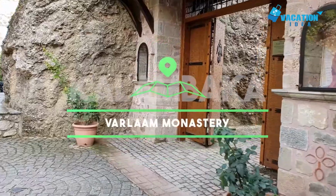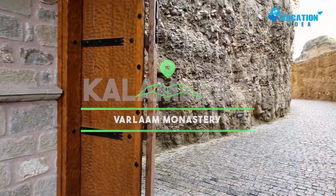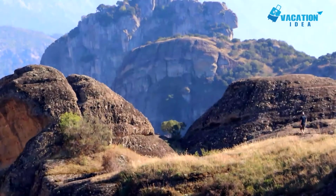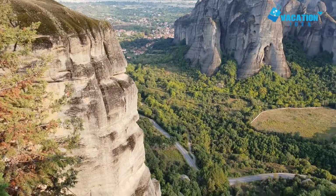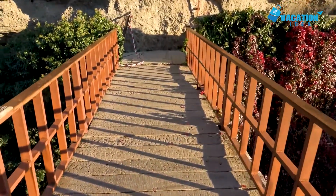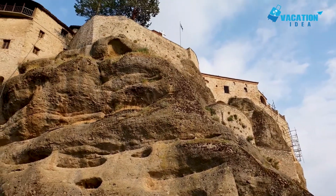At number 9 is the Varlaam Monastery. Facing the Great Meteoro Monastery across the void, the Varlaam Monastery was set up a little later, in the mid-14th century by the ascetic monk Josios Varlaam. You'll get there by crossing a narrow bridge, and may bump into one of the 7 monks in the garden, welcoming visitors.